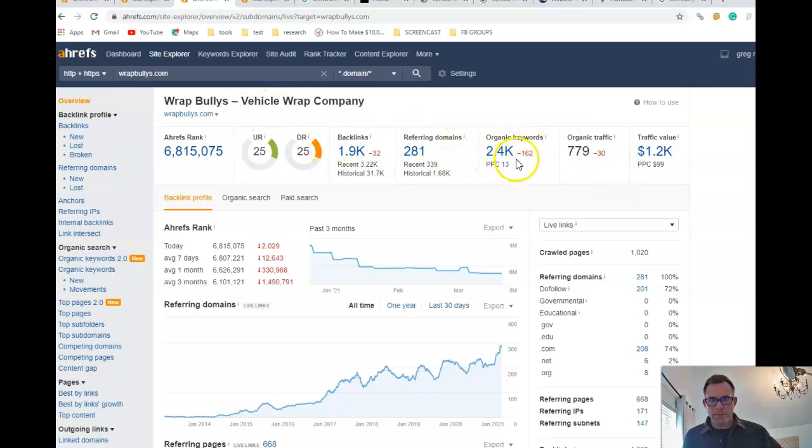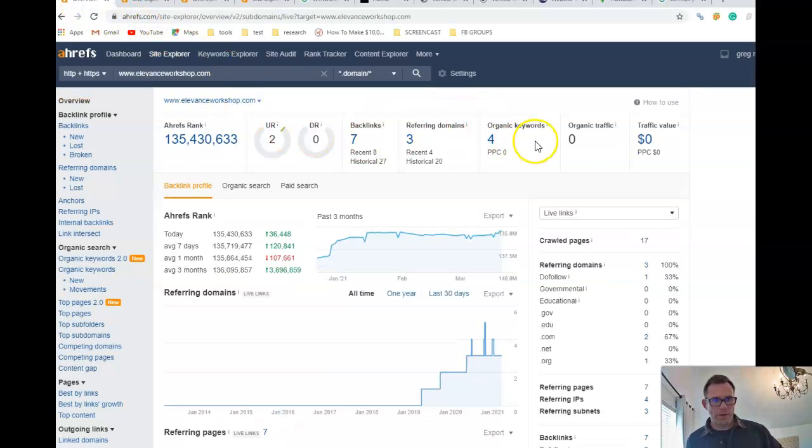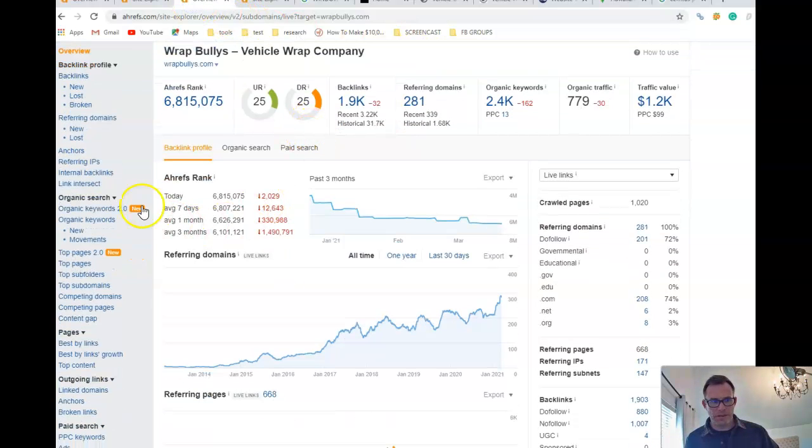They have around 2,000 organic keywords on their site. You don't need that many, but you can see that by doing something a little differently, they're getting almost 800 customers looking for their business every month, which is very different to Elevance Workshop, which currently gets 0 organic traffic because there's not enough content, not enough keywords.